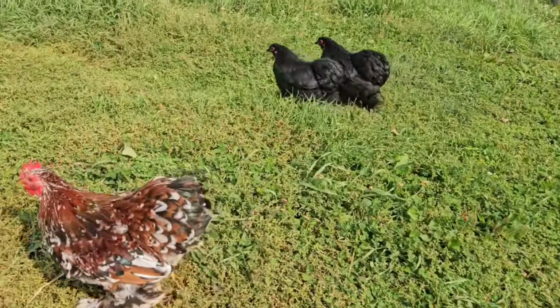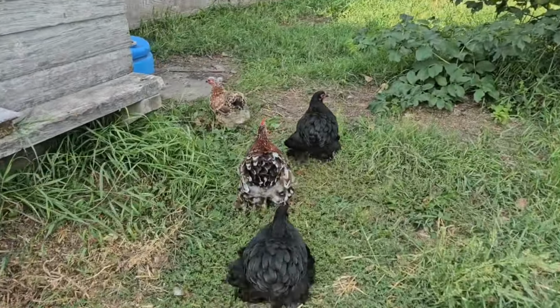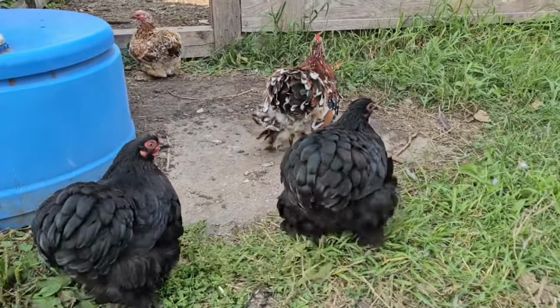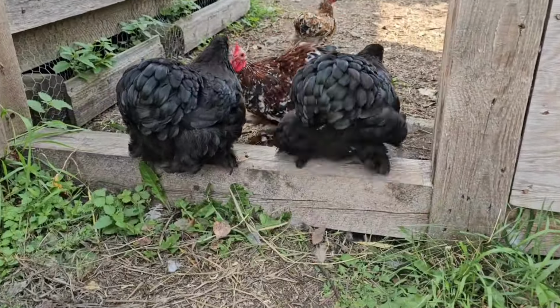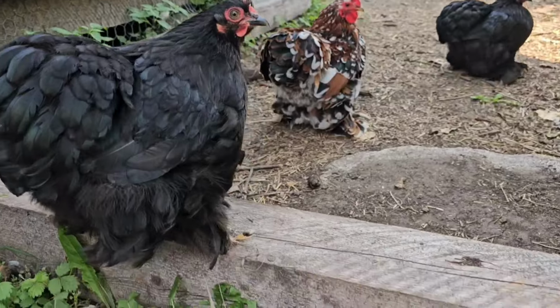I was never really a chicken person. We kept them for practicality, just having some eggs and a meat source. And I never thought I would get attached to them in any way. But when you start keeping these little guys, their personalities are just so different, and you can find yourself becoming a chicken person real quick if you're keeping these little guys around.